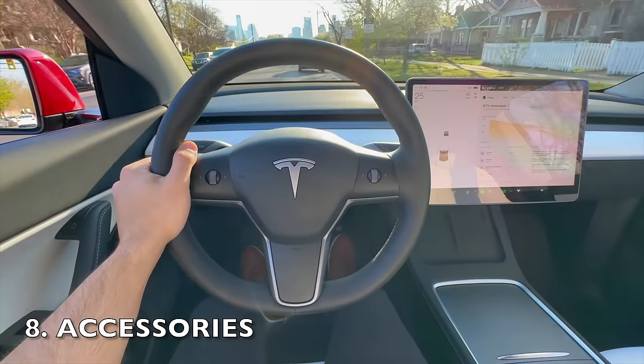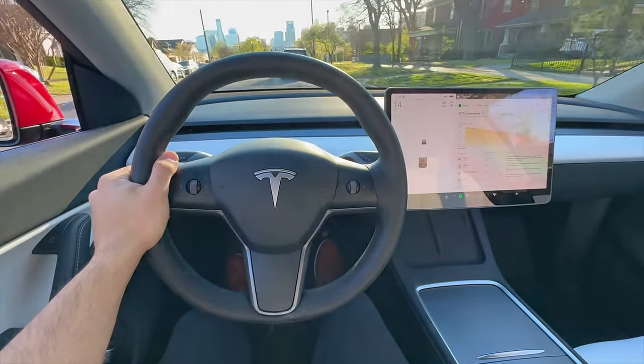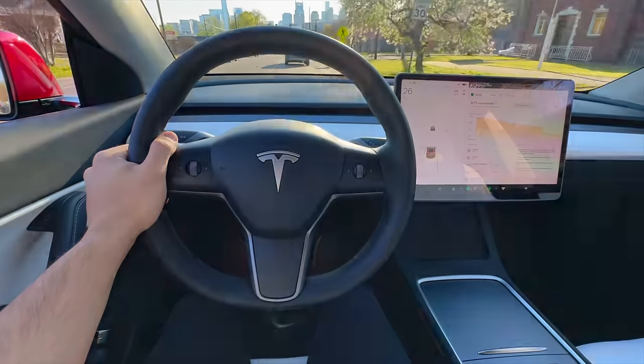As a Tesla owner, you want to make sure that you have all the accessories and upgrades to make your driving experience as convenient and enjoyable as possible. So take a good look around the car and figure out what accessories you'll benefit from the most.